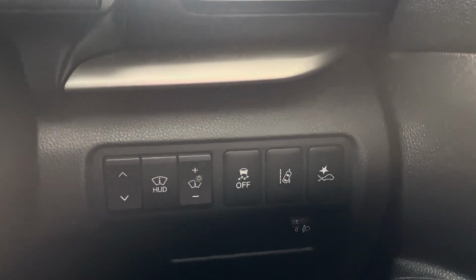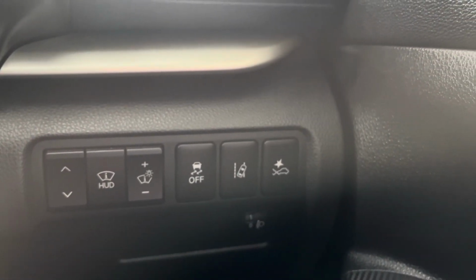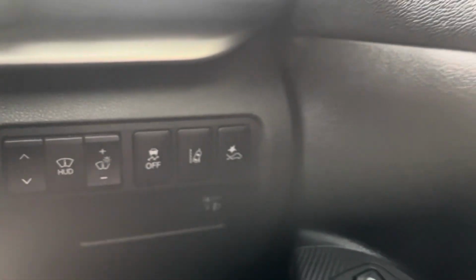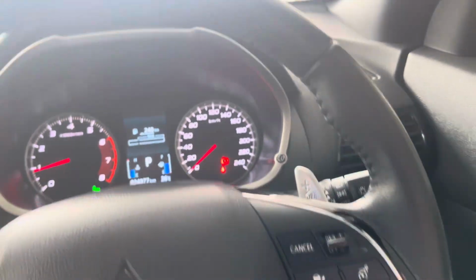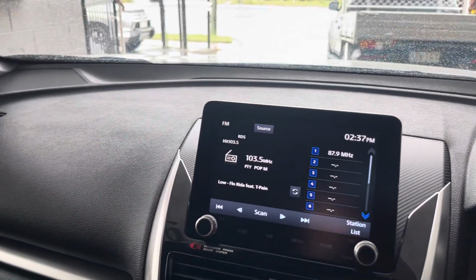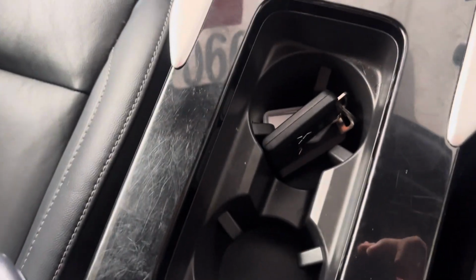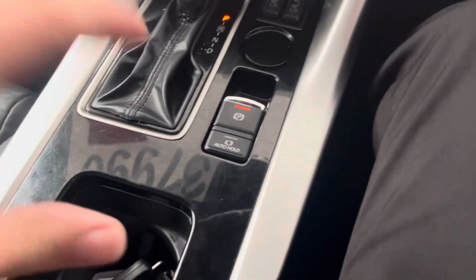As well down here, you've got all your brightness buttons, traction control, lane departure and collision detection warnings. So everything you want in a vehicle. So coming through the dash, it's all nice and clean as you can see through here. Alright, and coming up through here, a couple of very minor little scratches just in the sort of plastic black part there.